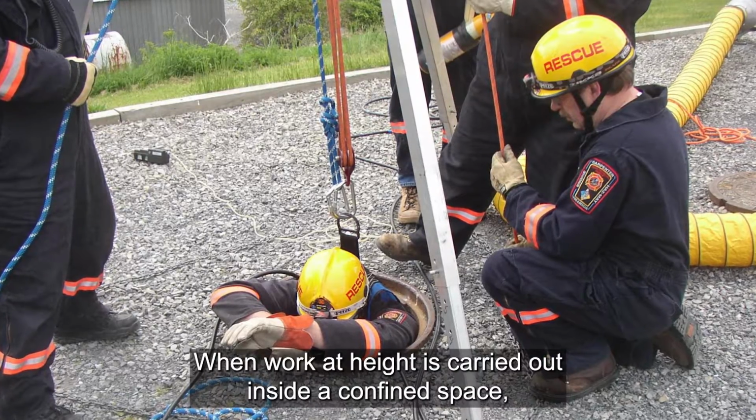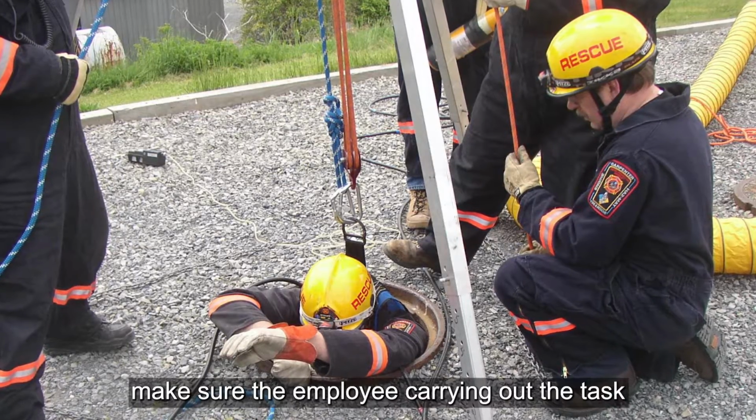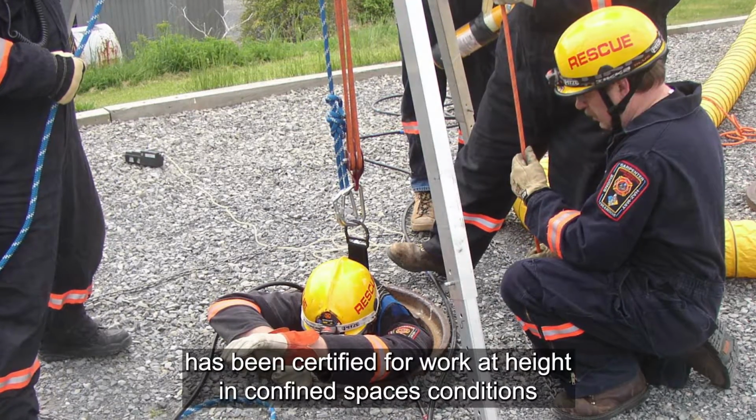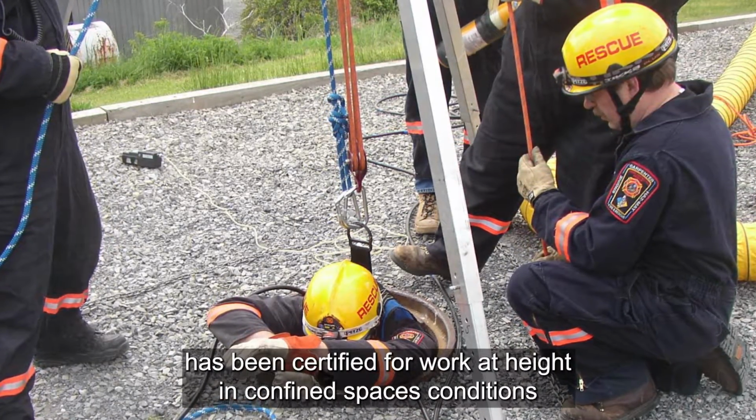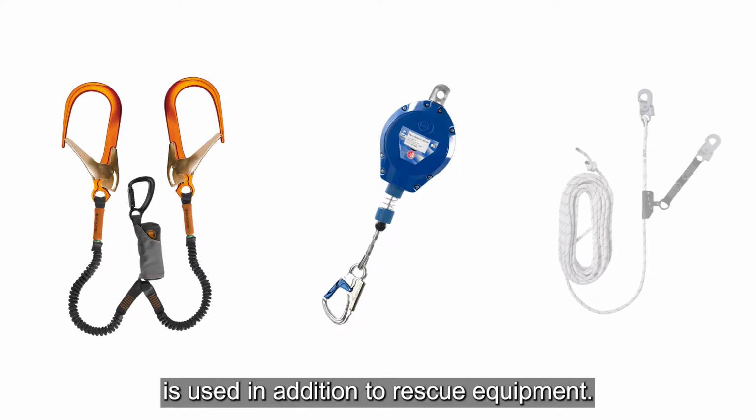When work at height is carried out inside a confined space, make sure the employee carrying out the task has been certified for work at height in confined spaces conditions, and that fall protection equipment is used in addition to rescue equipment.